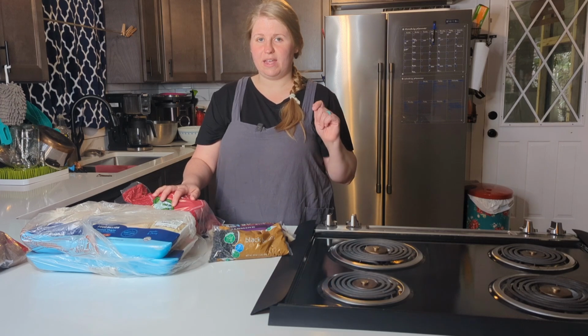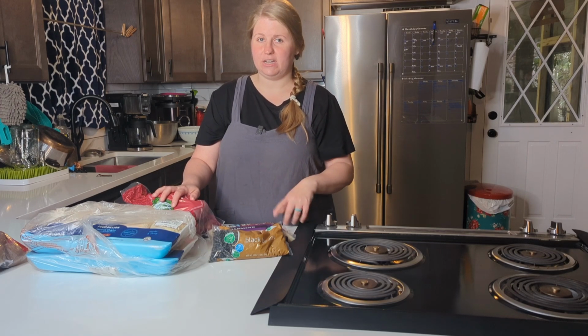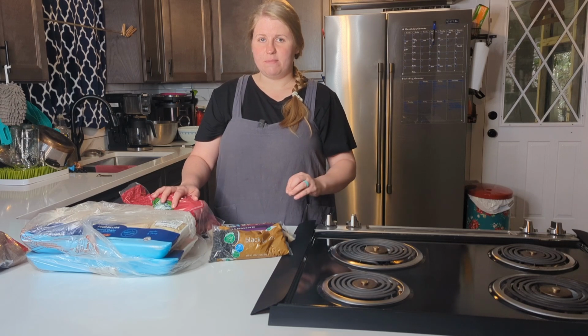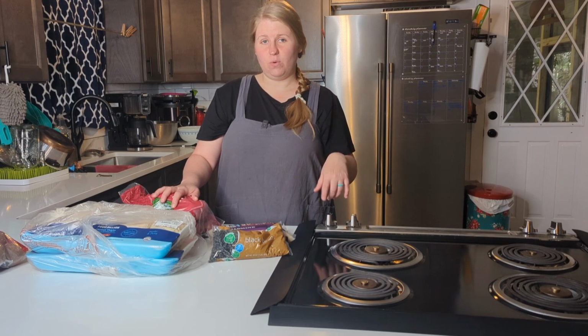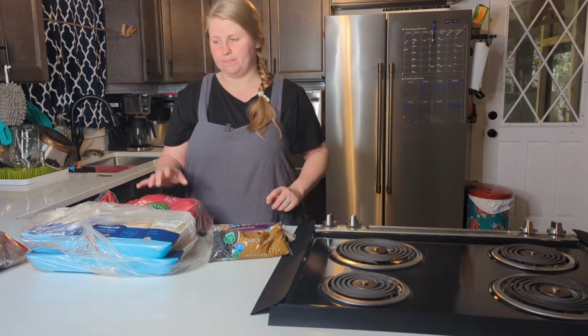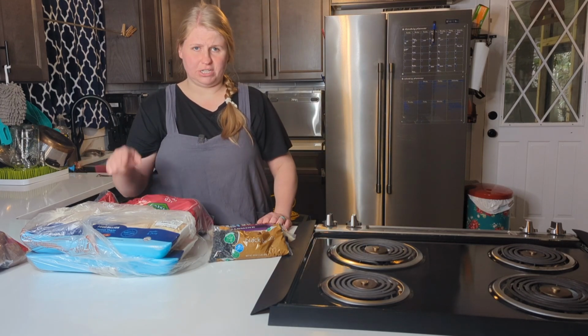We're going to do a Mexican potato hash with chicken and some canned tomatoes I have in my pantry. I might even pull out a can of corn. I'm not decided yet. And we're going to take some of these beans. It's going to be really yummy. Oh, and a block of cheese.